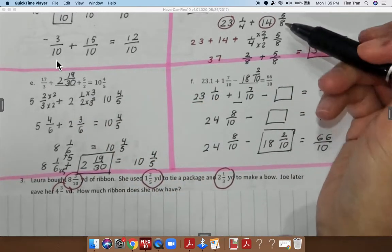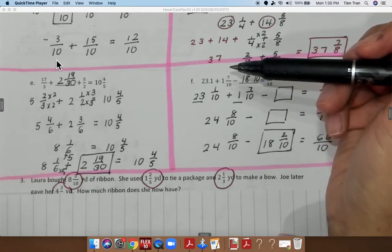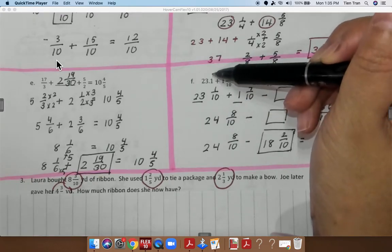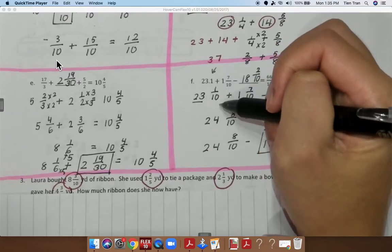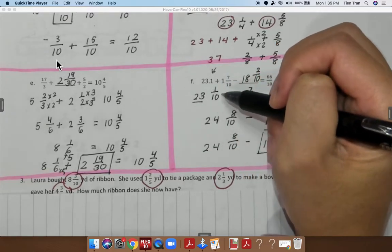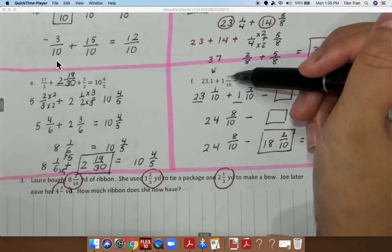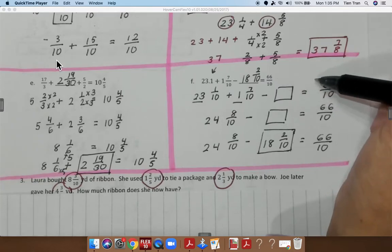For problem F, I have 23.1. 23.1 is equivalent to 23 and 1/10. Why? Because your 1 is in the tenths place. Remember 23 and 1/10? Exactly like how it sounds. So that's how I wrote it. 23 and 1/10 plus 1 and 7/10 minus the number is equal to 66/10.